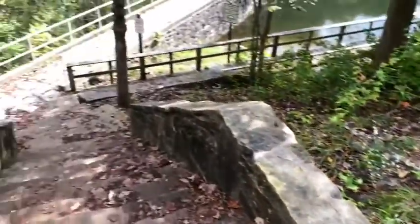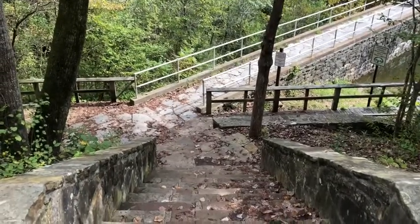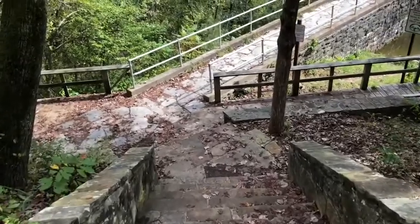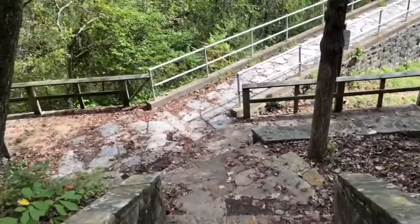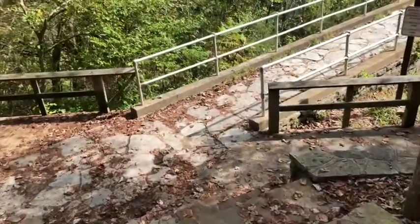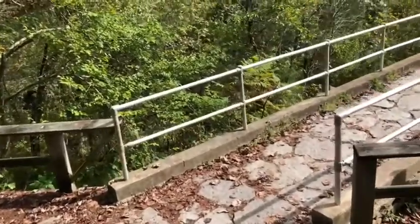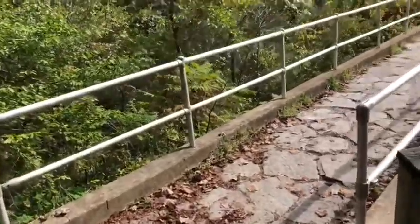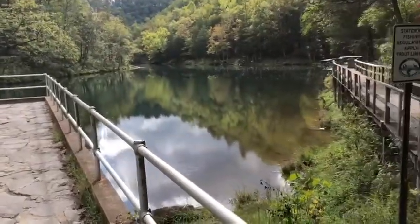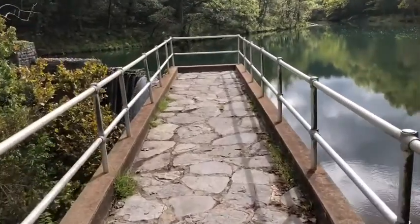All right, welcome back everybody. So I am back at Blanchard Springs, and this is Mirror Lake. It's a dam that they built in the 1940s on the Sycamore Creek to create Mirror Lake. And that's Mirror Lake there. Here's the dam. I'm going to walk out to the end of the pier here. That way we can get a better look.